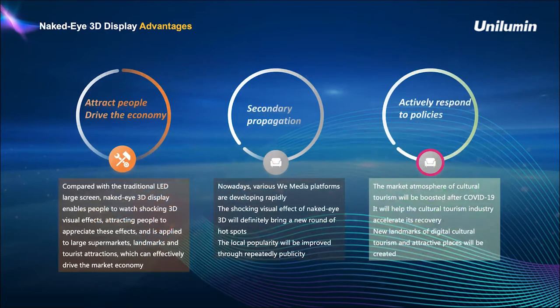Now, naked eye 3D display advantages. First, compared with traditional LED large screens, naked eye 3D display enables people to watch shocking 3D visual effects, attracting people to appreciate them, and it can be applied to huge supermarkets, landmarks, and tourist attractions, which efficiently drives the market economy.